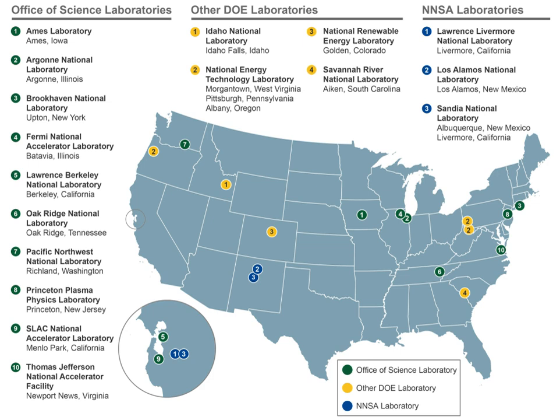Ames Laboratory at Ames, Iowa, 1947. Brookhaven National Laboratory at Upton, New York, 1947. Sandia National Laboratories at Albuquerque, New Mexico and Livermore, California, 1948. Idaho National Laboratory between Arco and Idaho Falls, Idaho, 1949. Princeton Plasma Physics Laboratory at Princeton, New Jersey, 1951.